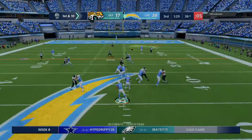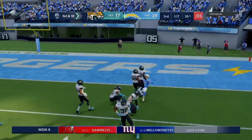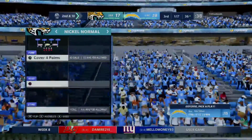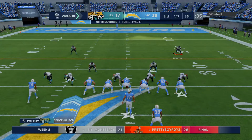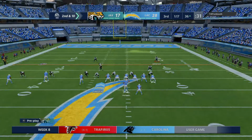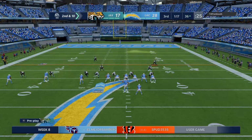Here's Herbert, looking deep for his tight end Ertz. And this will be incomplete. Physical play on the football there, and it's 2nd down. Normally being a big-bodied receiver plays to their advantage downfield. Go up and make the catch, take the hit, and pick up yardage. But in this case, the hit was timed really well and popped it free from his grasp.